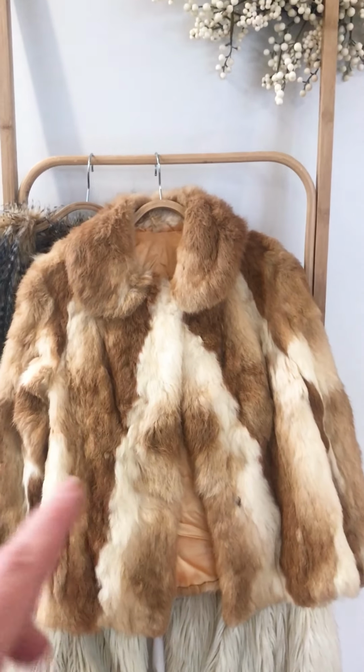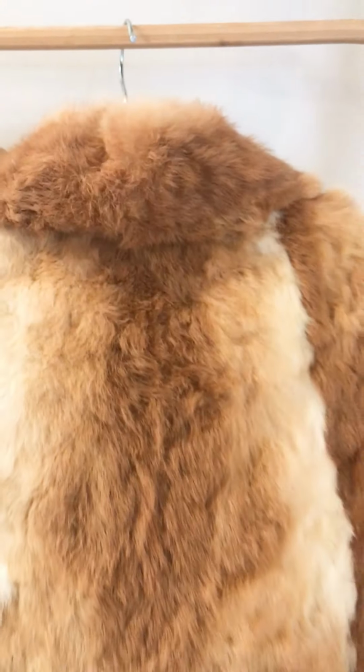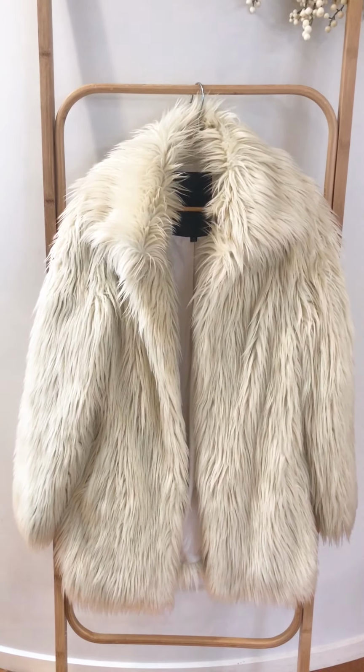Love the rounded collar, which is very retro. And then the back, again, you can see how the fur has been laid, so it's more in strips rather than patches. I found this next one on Depop.